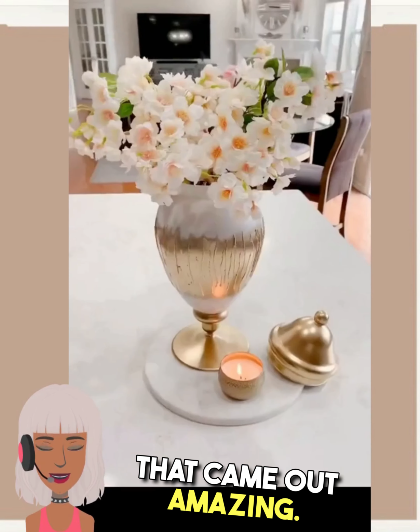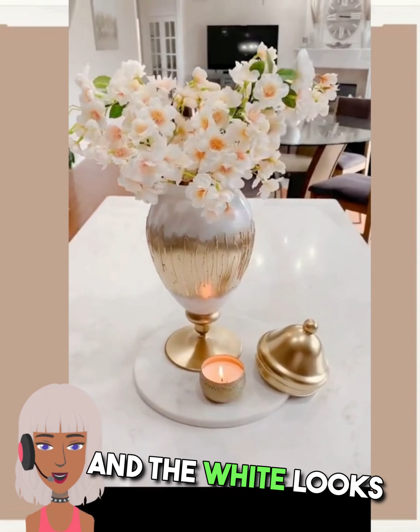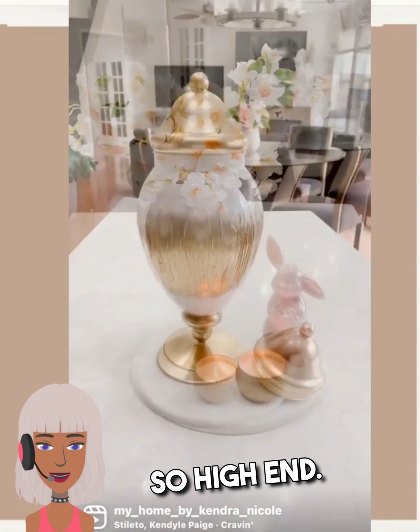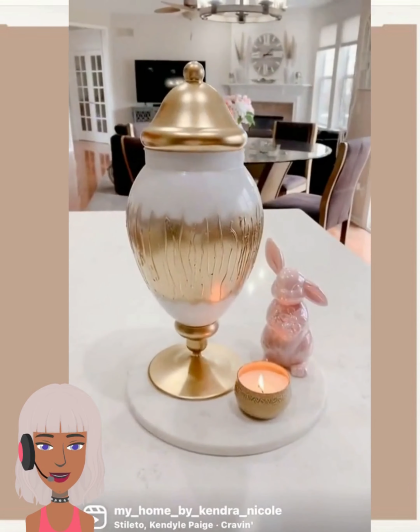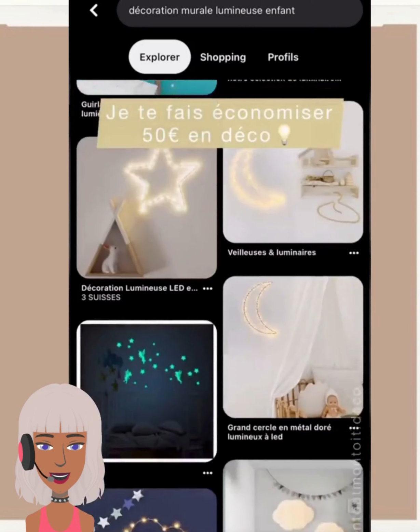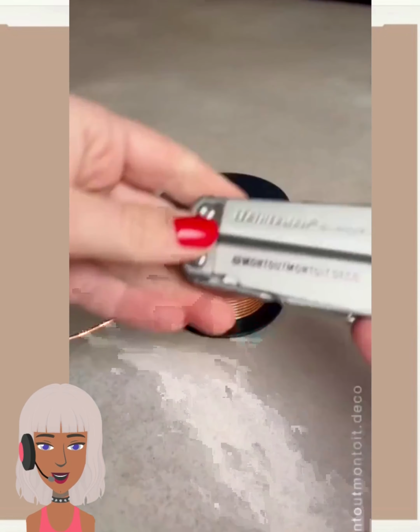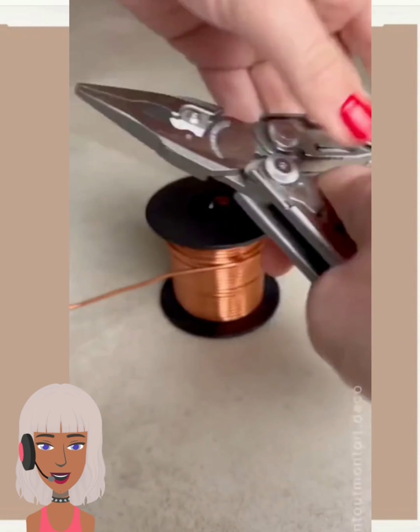Wow, that came out amazing. I love the way she painted it with the gold and the white. It looks so high end. It looks like a nice ginger jar, and those can cost hundreds of dollars, so I guess she didn't mind spending $2.99 for the top.